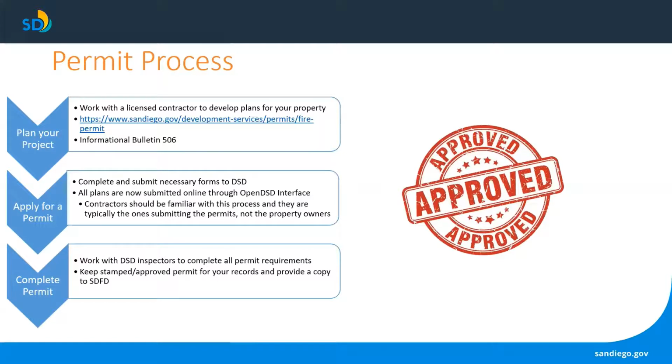The contractor should be familiar with this process. Hopefully they've been through this before. But if you wanted to start getting some information on it, I would just say reach out to them. You can go online to the Development Services website. There's an informational bulletin 506. It walks you through the process and what the requirements are. If you just want to educate yourself about how this process works and what's going to be required, you can take a look at that.